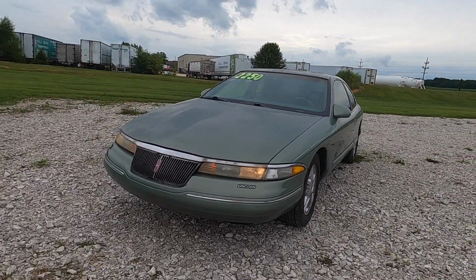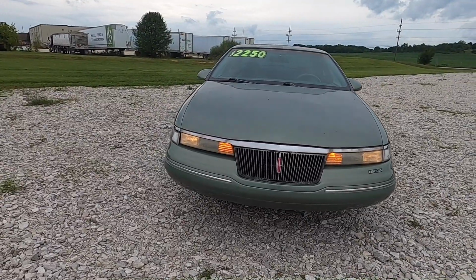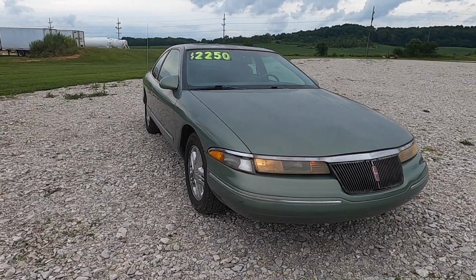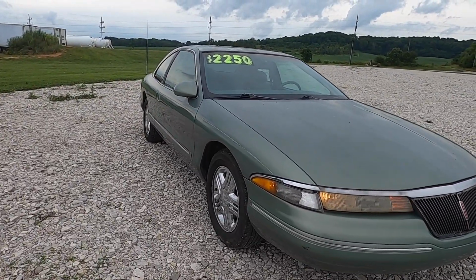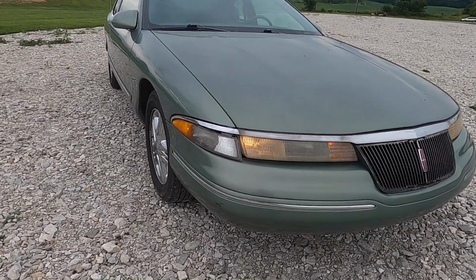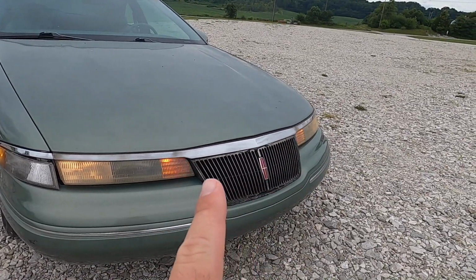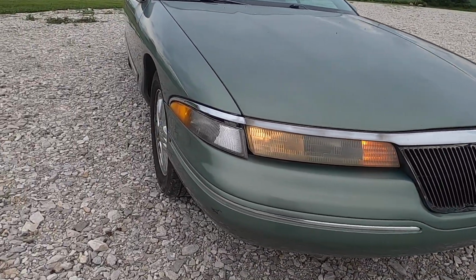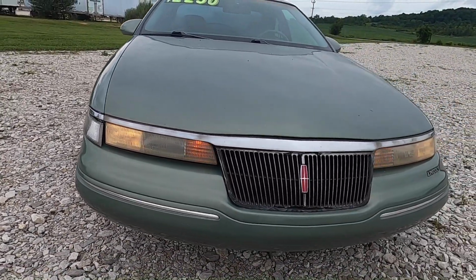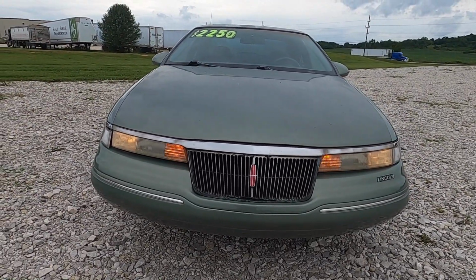Alright, and looking around the front of the Mark VIII, the first generation Mark VIII that is, as you can see, pretty familiar Lincoln face. Sadly, this one isn't in the greatest of cosmetic shape. However, it is still very nice. You can see we have this nice chrome trim running across the front of the car. Got the small waterfall grille, low profile headlamps. Front end kind of reminds me of that of the 93 and up Crown Victoria.